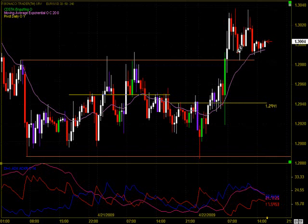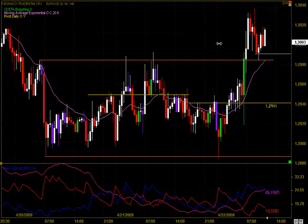Then I'll wait for my Tech 1 candle pattern, which is one of two things. It's either a Morningstar pattern in this trade because we're going up, or an engulfing candle. And here I have that Morningstar pattern. So we'll go back to that entry.